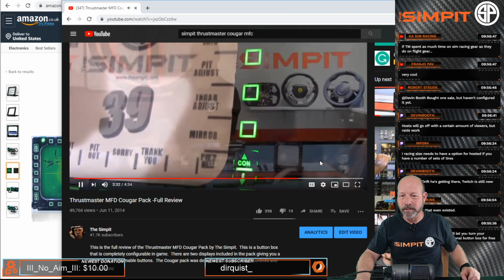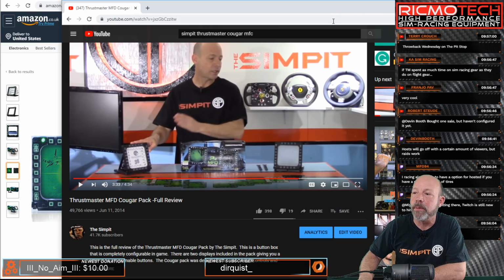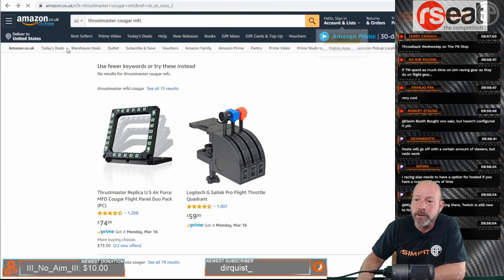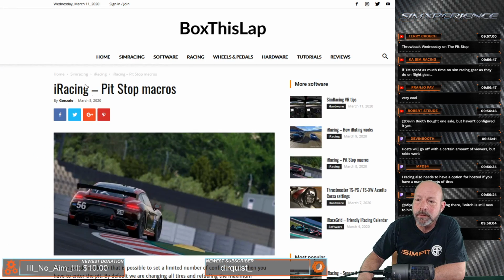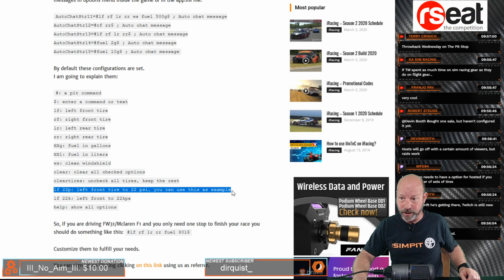I think this is enough buttons. Anyway, the point of this is if you wanted to have a bunch of extra buttons, whether as an option for a button box or any button box, but having pre-done macros is where this all starts. You could have a button that just tells you right here, left front tire to 22 PSI.